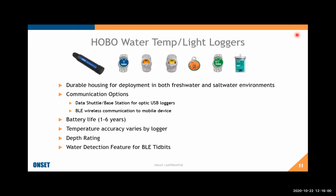The battery life will vary depending on which logger you choose, or maybe even the logging interval that you choose. So it will vary between 1 to 6 years. And for the Bluetooth loggers, it does allow for user replaceable batteries, which is a great feature. And the temperature accuracy with all of our loggers is research grade accuracy levels. So the temperature accuracy will vary, but again, it's research grade and they all have great accuracy.